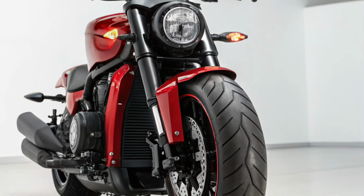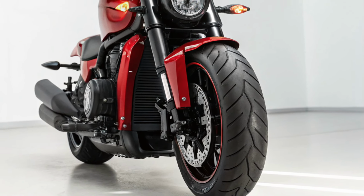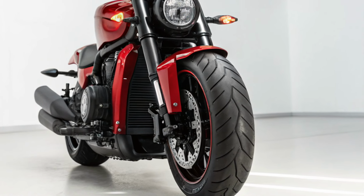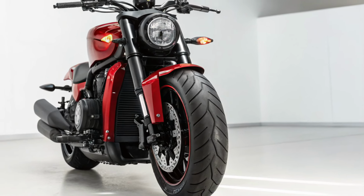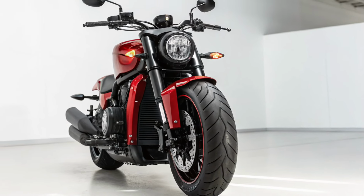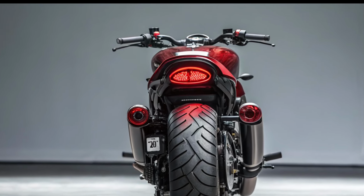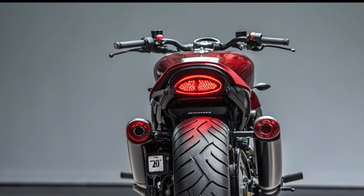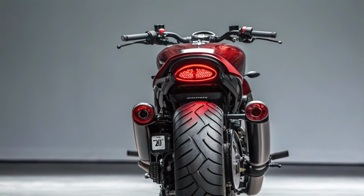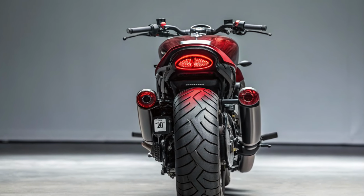Visually, the 2026 VMAX stays true to its muscular roots with exaggerated air scoops, broad shoulders, and an aggressive stance. New body panels are more aerodynamic, and the LED headlight and taillight have been reshaped for a modern, aggressive look. The fuel tank remains under the seat, with the airbox cover mimicking the traditional fuel tank for that classic VMAX appearance.